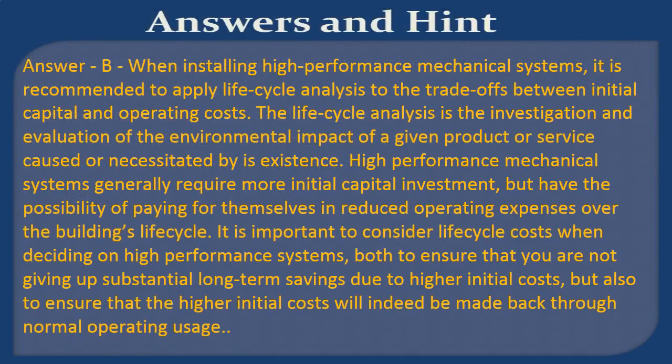Answer B. When installing high-performance mechanical systems, it is recommended to apply life cycle analysis to the trade-offs between initial capital and operating costs. The life cycle analysis is the investigation and evaluation of the environmental impact of a given product or service caused or necessitated by its existence. High-performance mechanical systems generally require more initial capital investment, but have the possibility of paying for themselves in reduced operating expenses over the building's life cycle.